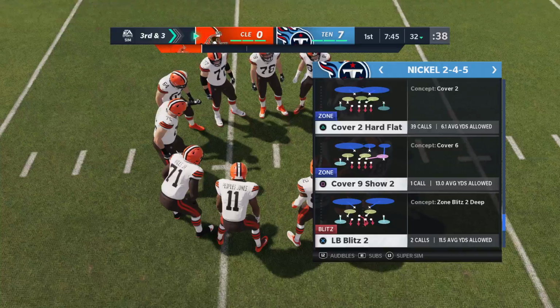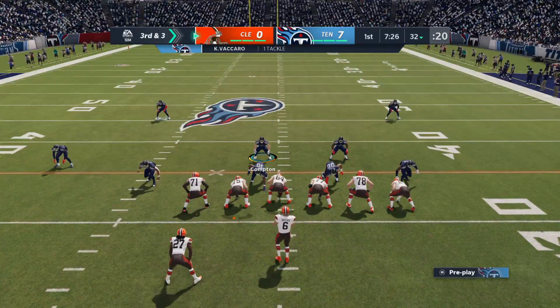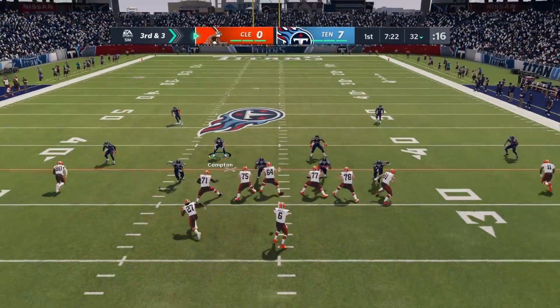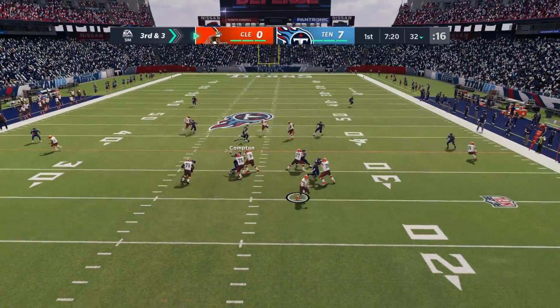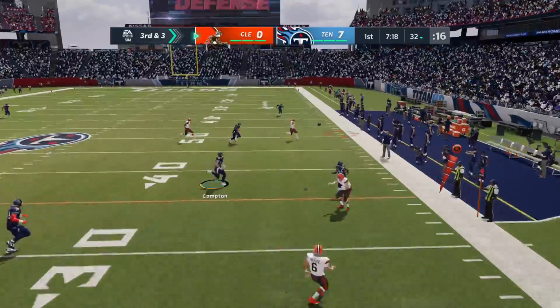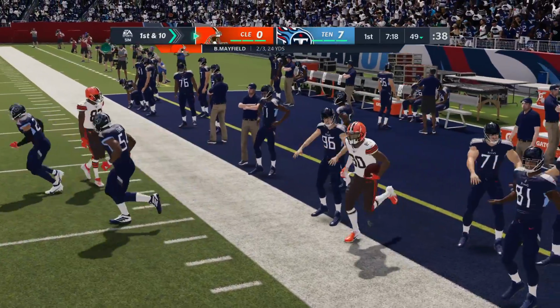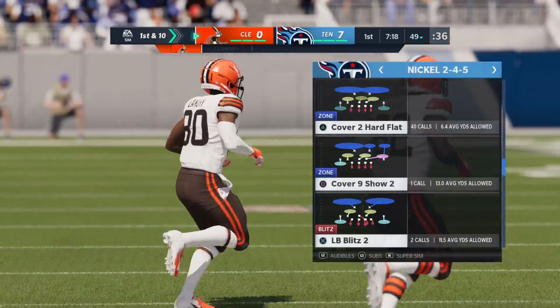They get 7 out of that, so they're left with a 3rd and 3. A 2nd down completion got him 7. Now here's 3rd and 3. And he's got his man. That's Landry, and he'll go out near midfield at the 49.